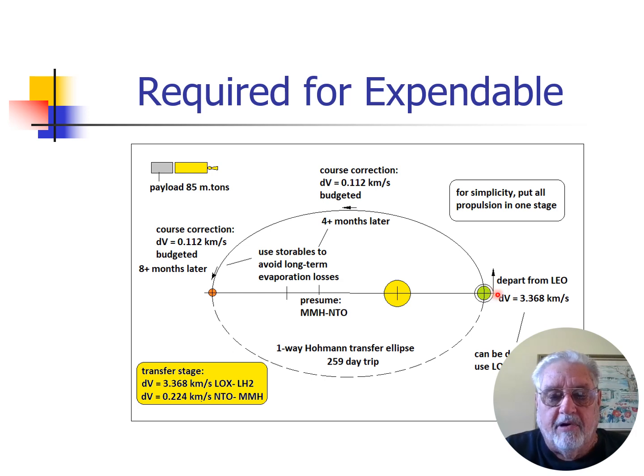Now, I'm assuming departure from Earth orbit using hydrogen-oxygen propulsion. I'm going to burn out most or all the hydrogen and oxygen. And then I'm going to use storables for the two course corrections and probably for the ullage in order to get the hydrogen oxygen to light off. The storables can be pressurized bladder expulsion from the tank. I can't do that with the cryogenic hydrogen and oxygen. I need the ullage solution.